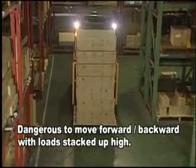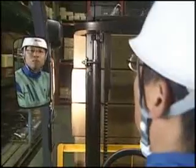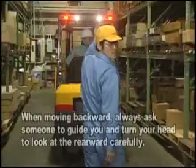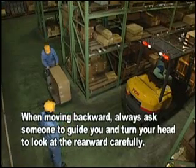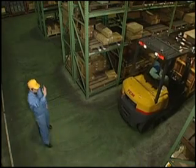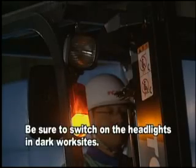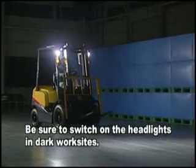It is dangerous to move forward and/or backward with loads stacked up high. Also, moving backward only using the back mirrors or buzzer can be dangerous. Always ask someone to guide you and turn your head to look toward the rear carefully. A dark aisle makes it harder to notice people or obstacles in your way. In addition to switching on the headlights and rear working lights, keep the aisles and worksite lighted as much as possible.